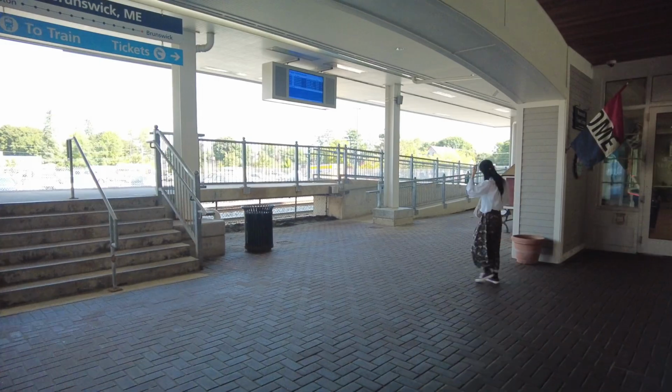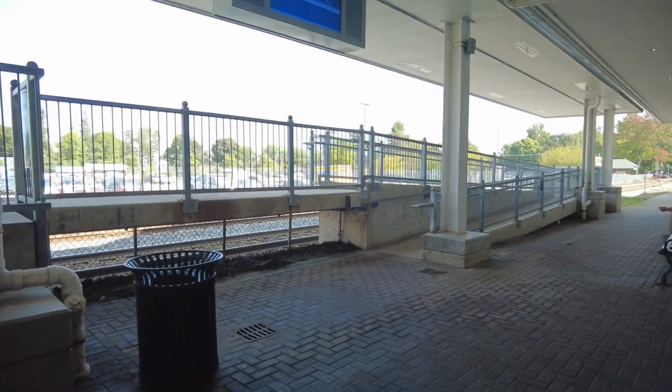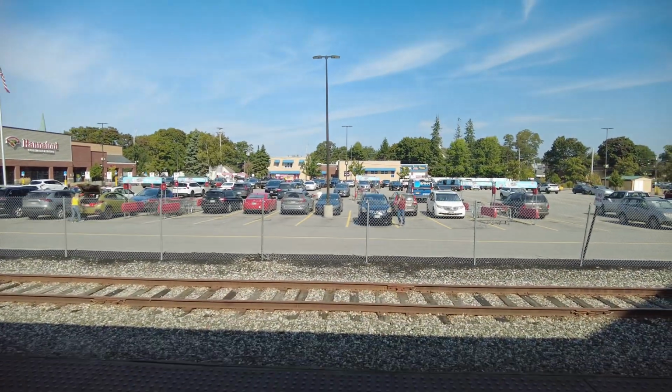Well, I'm not a waiting passenger. I guess I'm a visitor. I'm not loitering. I'm not here just to see stuff. I'm not sticking around. Here's the platform. Look at that.